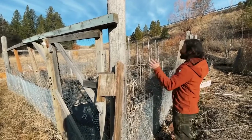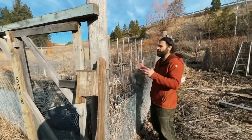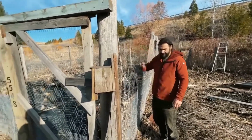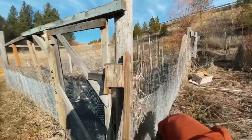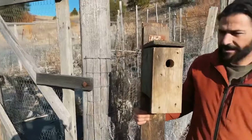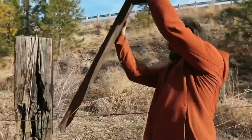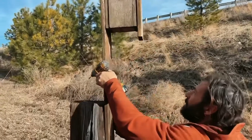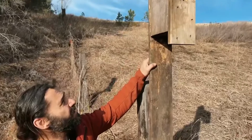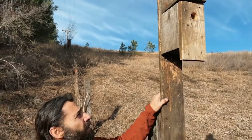I have plenty of birdhouses here. You don't want to have too many birdhouses all in one place. You want to give each family their own space. But there's a spot over here that I've been thinking about that will be the home for this home for birds. All right, that is good and solid. It's going to hold up to the winds. It should hold up for a couple years anyway.